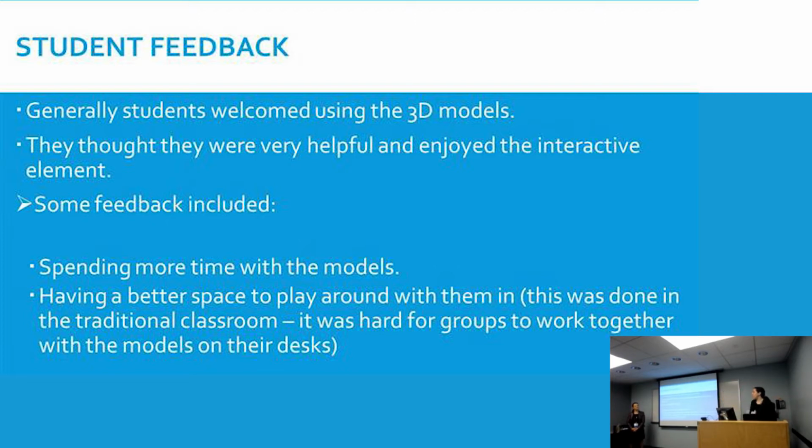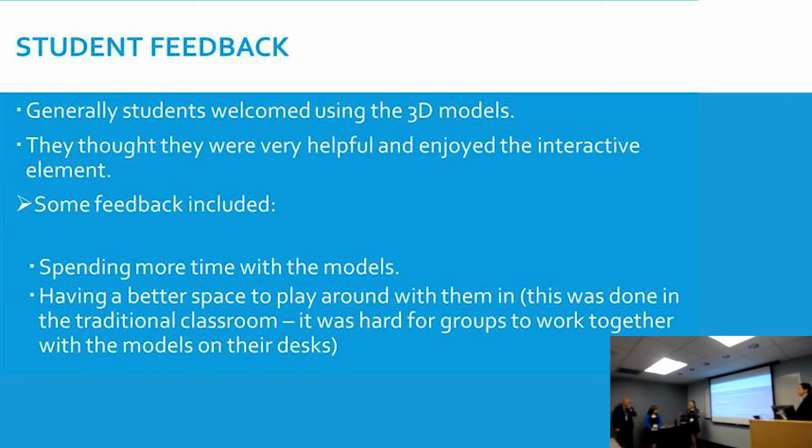Some of the feedback is that they want to spend more time with the models, and have more models for different topics. They also admitted that they work closely with their classmates and get to know each other more. Some of them learned names in that group work. It was about 1.5 months into the semester, and they did not know each other's names. By doing that, they were interacting and doing active, hands-on learning, so they were extremely happy and asking for more models.